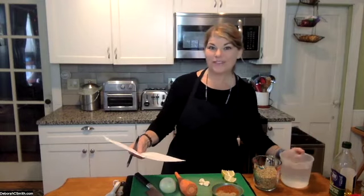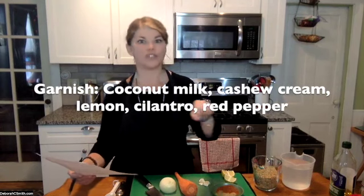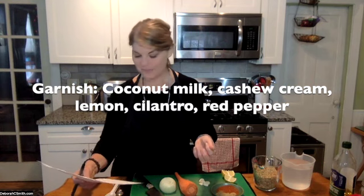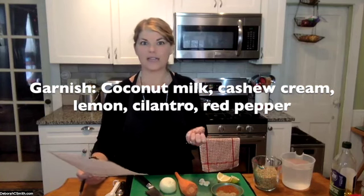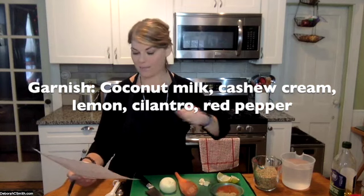And then at the end, when the soup is finished, to garnish, we will need coconut milk if you want to just drizzle a little bit on top. You could also use a cashew cream for vegans. You could also add a squirt of lemon, a little bit of lemon juice as an acid to give that a little bit of a zing. Cilantro, freshly cut, sprinkled on top, and maybe a little crushed red pepper to give it a little heat. So those are all possible garnishes at the end.